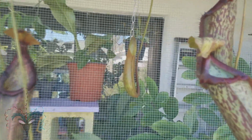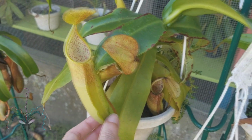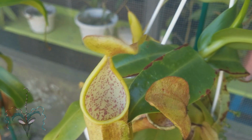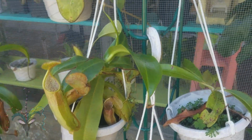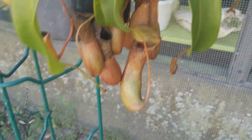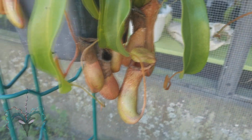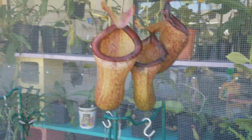My truncatas are looking a little ragged. These are my Mirandas. That's a fresh Miranda pitcher coming in. This is a Sanguinea pitcher, and it's really a nice pitcher that came in. Nice color, it's big. Maybe it's like 5 inches tall. Bunch of ventricosas doing all cute. This is the best I've ever had any ventricosas. They just don't do well for me. I don't think they like the heat. I wish they were as easy as people say.